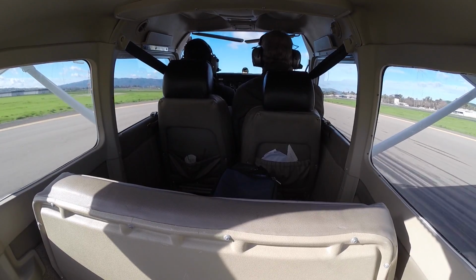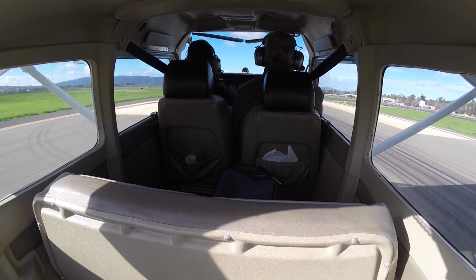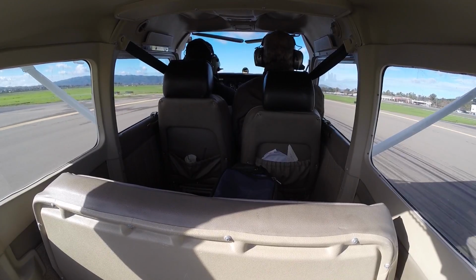Don't you move your hand. That's when you wanted to get the wings level. Nope, I want you to pull off, because you're going to go fly this thing by yourself.